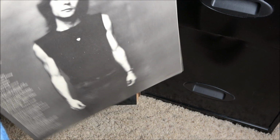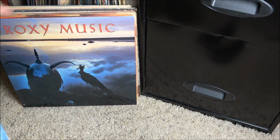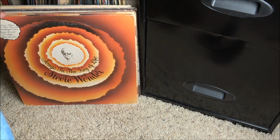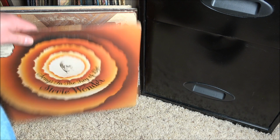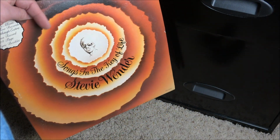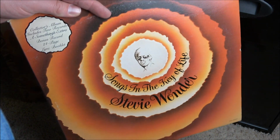But I just had to have it, when it's that big of a favorite. Covered Roxy Music the first time. Covered Stevie Wonder the first time as well. So, Songs in the Key of Life, complete, excellent condition, the 2.5 record set that it is, and the big booklet and all, and yeah.